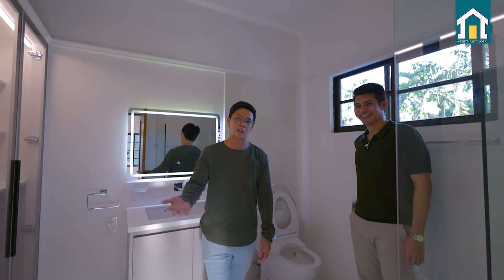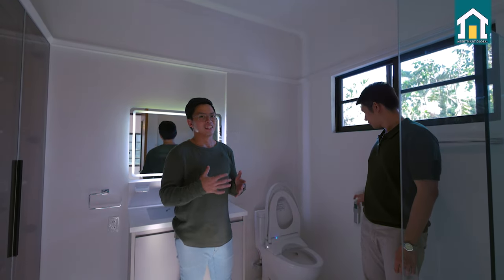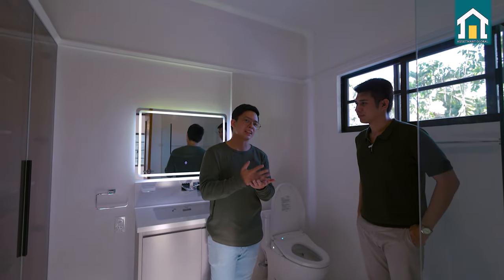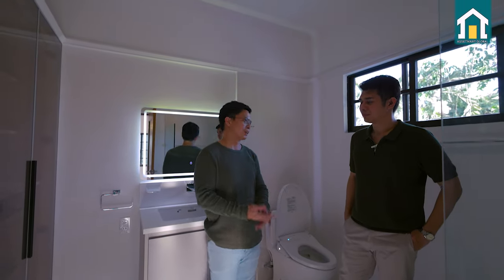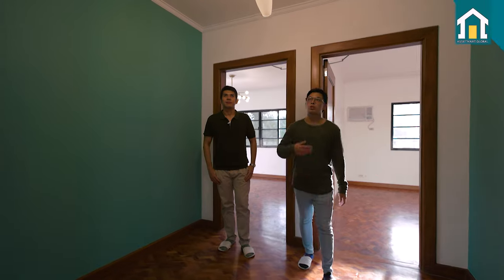So I hope you got that on camera. So as you can see, lahat ng CRs ganyan. So that's why we called it a classical modern Asian home, because it has Japanese toilets, it has Balinese feel, tapos very Filipino yung woods, diba? So let's go to the second bedroom.